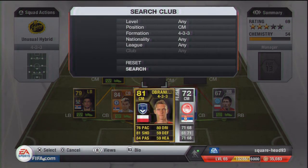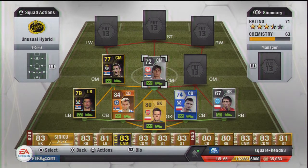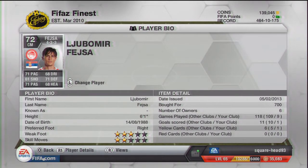And the central midfielder we're going to be using is this fella here, Ljubomir Fejsa. Probably just butchered his name again. Only 2-star skills, but he's not on the team to do that. Centre mid, and again, 6'1", absolute tank of a midfielder, all proper tall. 71 pace, 71 defending, 71 passing being his standout stats. But all his other stats are pretty decent as well. 68 dribbling, 68 heading is pretty decent for a 72 silver, and 61 shooting is alright. He's got a pretty decent shot on him as well.